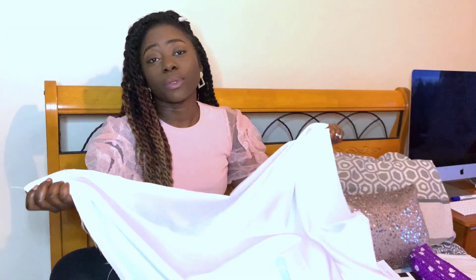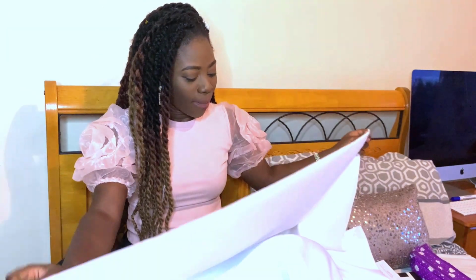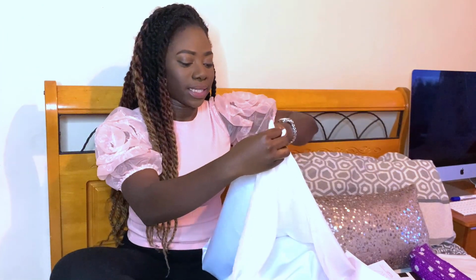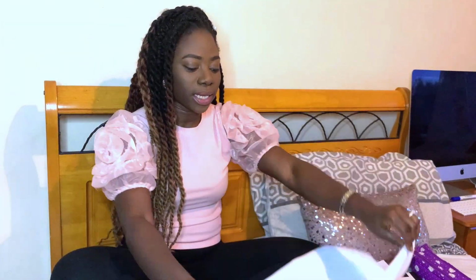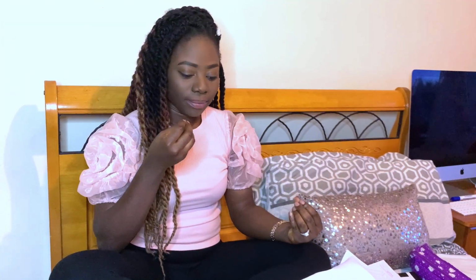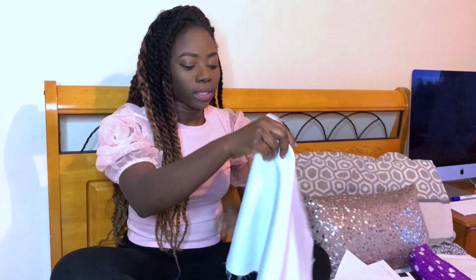So now it's available to everyone, thank God. And so that's what I'm going to be using. This is the Duchess satin fabric. You do have the Princess satin fabric, and that one is a lot less thick and sturdy. This is really sturdy, but the Princess satin is a lot less thick. It's really thin and flows way better.